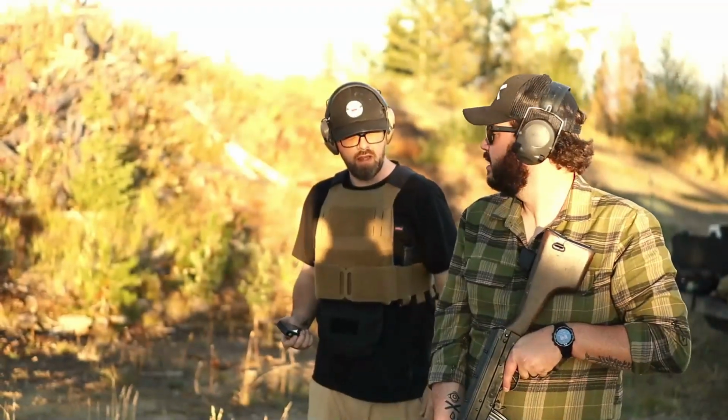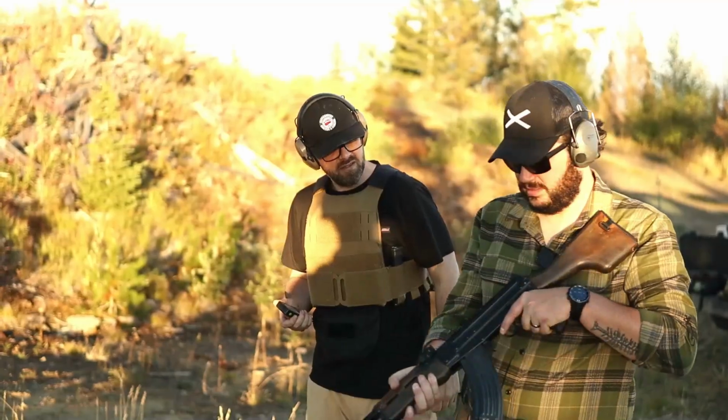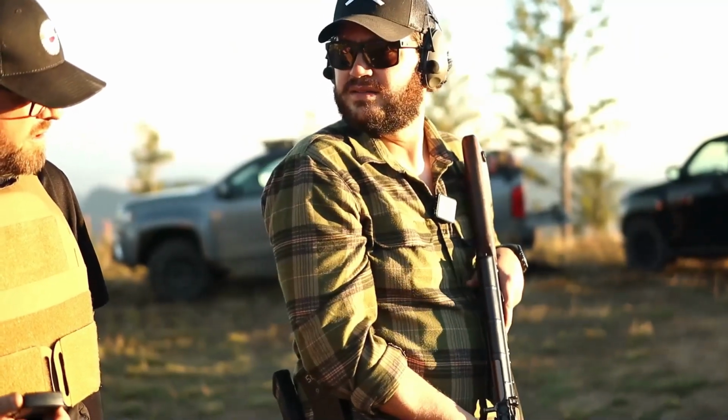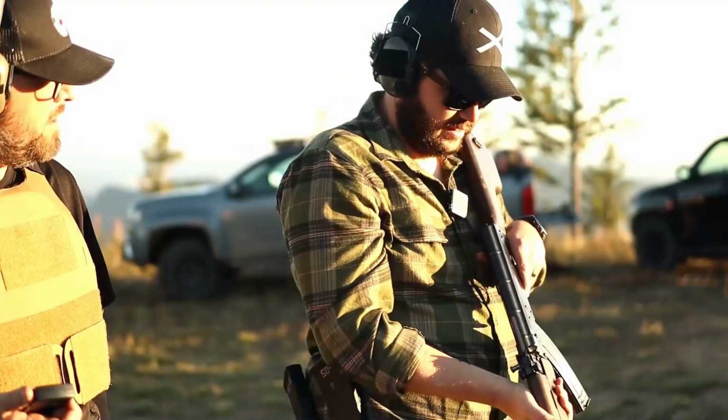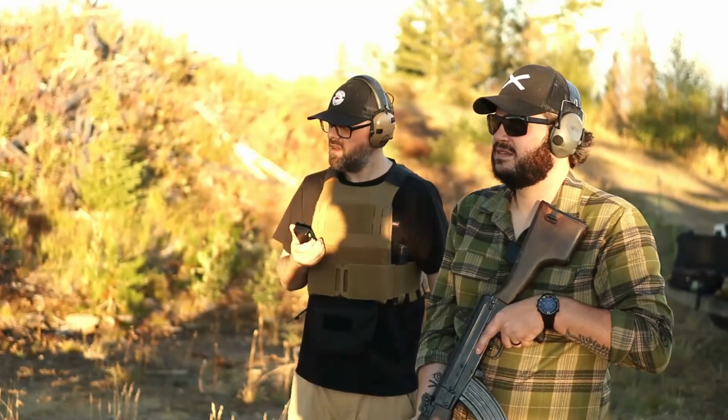Shooter, do you understand the codes of fire? Yeah, I do. Shooter, you sure you want to use the Type 81 for this? I mean, yeah, why not? You ever shot dynamic before? I mean, not with a Type 81, but it's got to be doable. Yeah, that checks out. All right, Shooter, you ready?